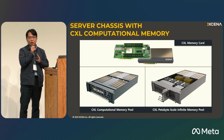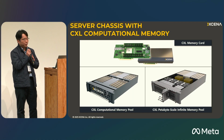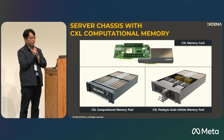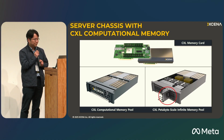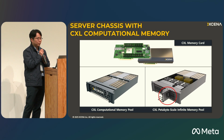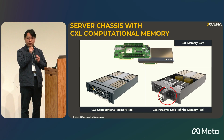We can use this card to build a memory pool with acceleration capabilities. Even more interesting, the card includes a PCI root port, so you can directly attach SSDs to it. This setup gives you tens of terabytes of memory per card, cached by terabytes of DRAM. And this allows a single chassis to scale up to petabytes of memory.